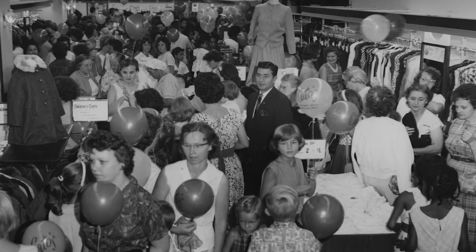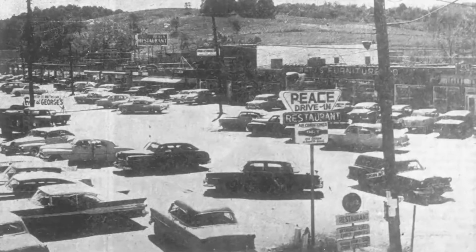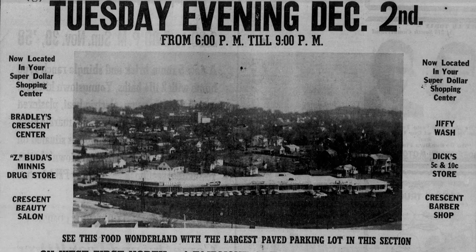Most everybody came to downtown to do their shopping. Stores would stay open late at night, and all the store windows would be decorated for holidays. So just the downtown part was a big shopping center. And then here comes Radio Center, and they take away some of that business. And then other shopping centers like Crescent Center, and then another one, we call it the Sky City Shopping Center. And these shopping centers were stealing away the business.